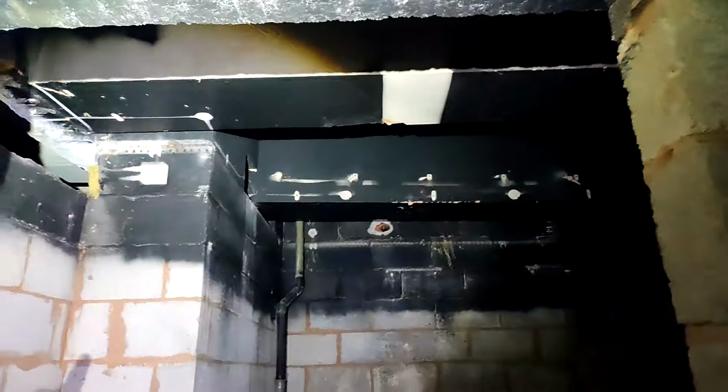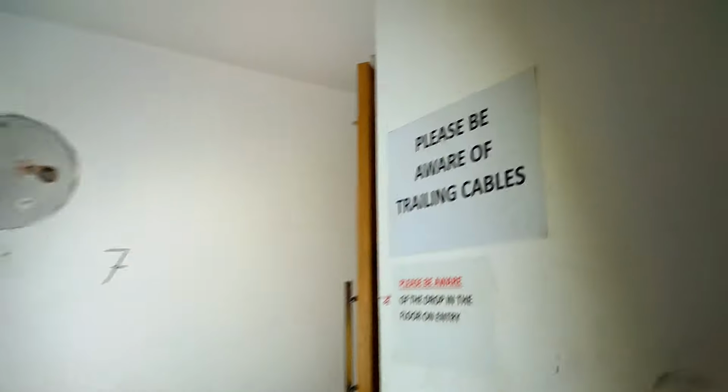Caught fire in it. They've had a big weed party, it's set the whole place on fire. Oh, this was a cannabis fire. That's spray paint, is it? Oh, yeah, because it's a cannabis fire. Floor 7. Please be aware of trailing cables. Yeah, go across and change.